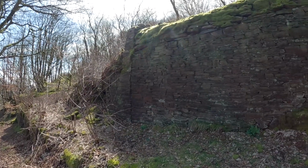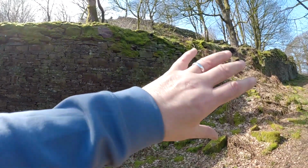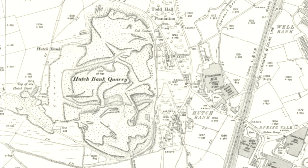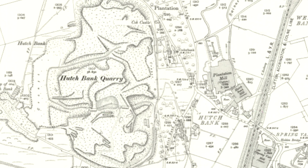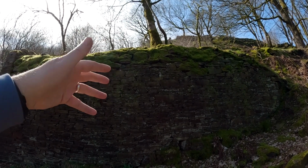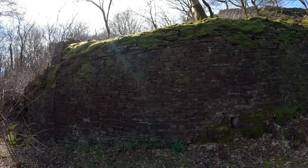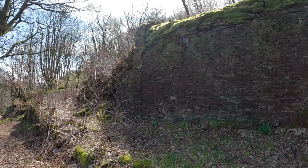Now this area where we're currently just taking a breather, and all the surrounding area, is still known as Hutch Bank. And just above the hill line, just above here, is Hutch Bank Quarry. We've got tons and tons of stories to tell you guys about the history of the quarry and the darker side of it, if you will, the number of accidents and tragedies and the way it was operated back in the late 1800s. But they're stories for another day.